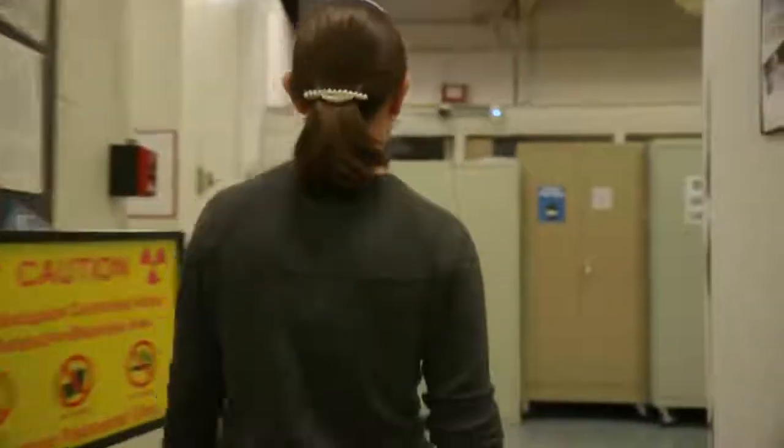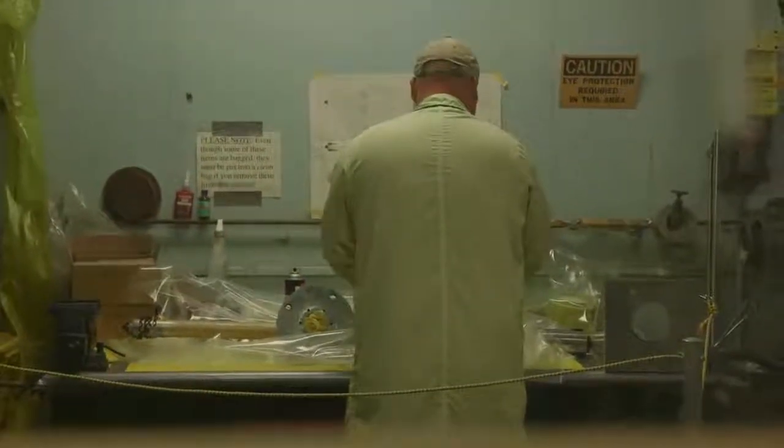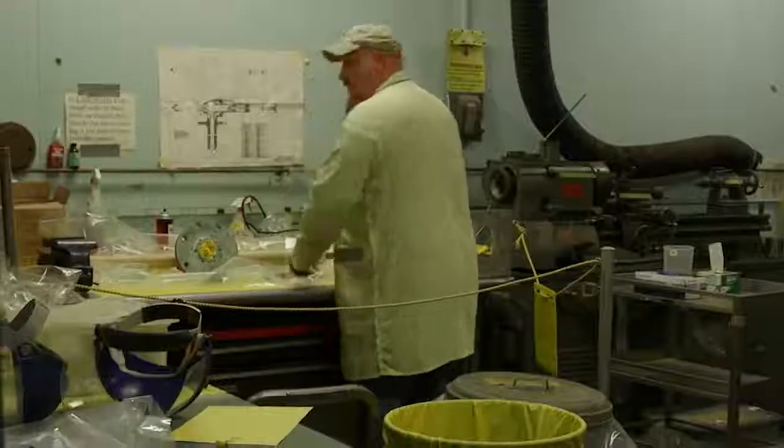Oh, cool, okay. So what you might not realize is that the reactor has very specialized parts, and if something breaks or something needs to be replaced as preventative maintenance, we can't just get a catalog and order a new part. We have to actually rebuild it from scratch. So this is why we need machine shops here on site. So this is where you do that? Yes. Hi, PJ. Hi.